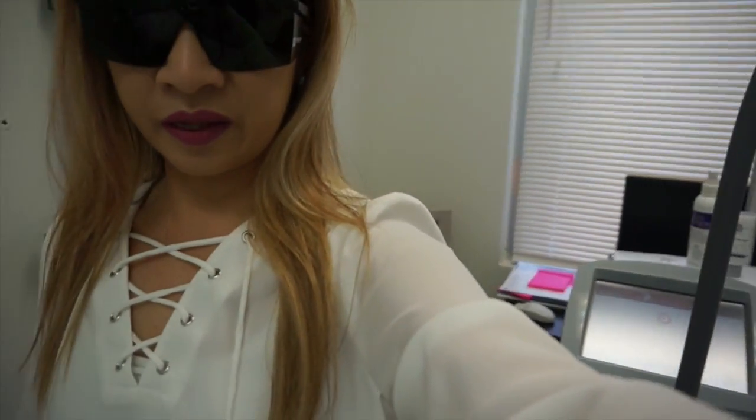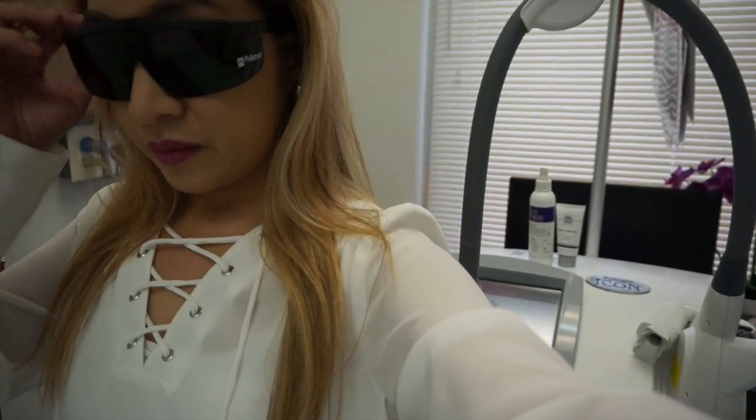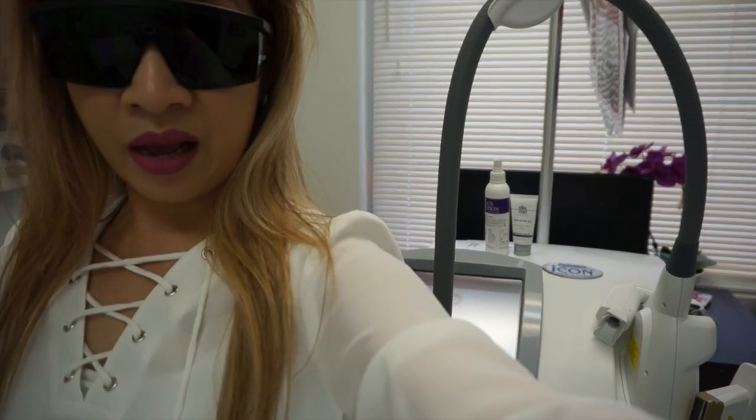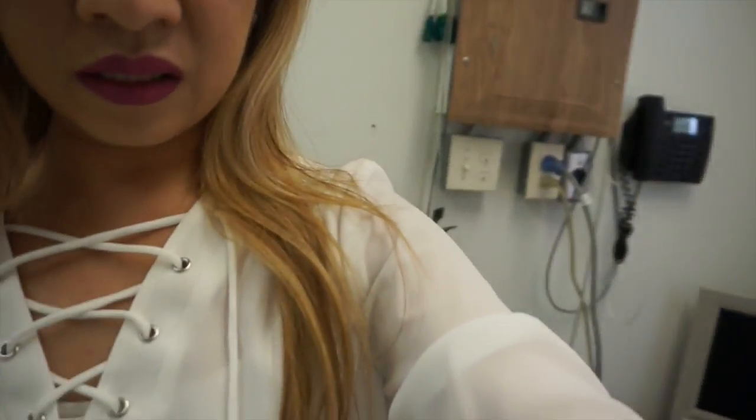Okay, so you've just seen us perform IPL, Intense Pulse Light. These are the goggles that I wear whenever I treat my patient. This is for safety precaution, and the patient also uses a different metal goggle.